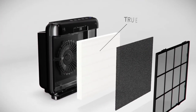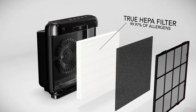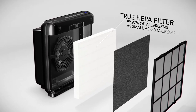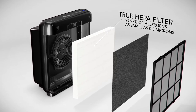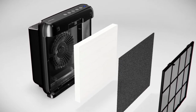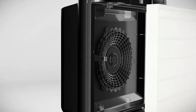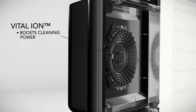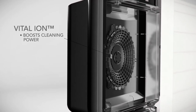Our true HEPA filter traps up to 99.97% of airborne allergens and contaminants as small as 0.3 microns, including pollen, pet dander, household dust, and tobacco smoke. Finally, the built-in Vital Ion feature boosts cleaning power and freshens the air with negative ions.